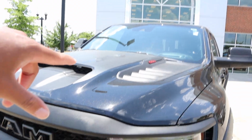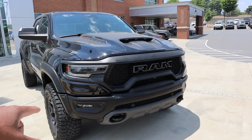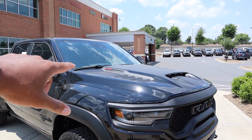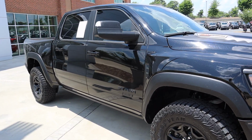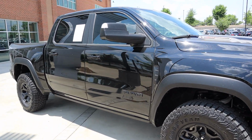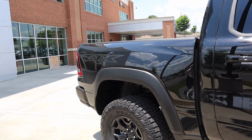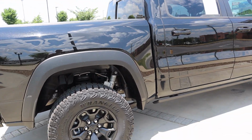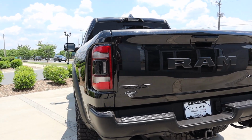You got your 6.2 Hellcat motor, front end collision detection radars. You have your fog lights on it. You have your side lights on it. You see your 6.2 right there on the side. It's the same motor as the Hellcat. You got 707 horsepower, 650 foot-pounds of torque, but this is completely loaded. These are stock exhausts. So let's hop inside and take a look at it.